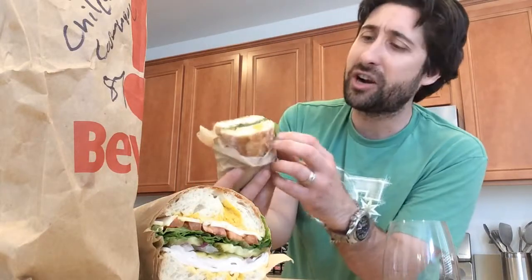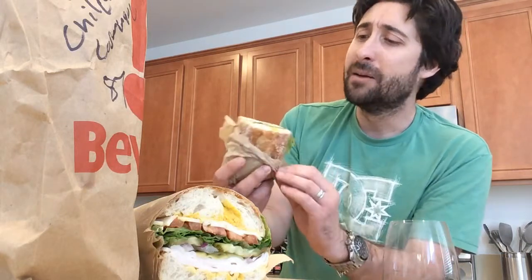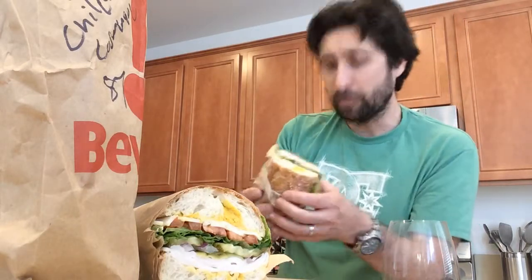So I just went to my local grocery store. I went to the deli and I did kind of a choose your own sandwich here. So this is a rustic French roll. I've got turkey, I've got pepper jack, mustard, red onions, pickles, pepperoncinis, lettuce, and tomato.